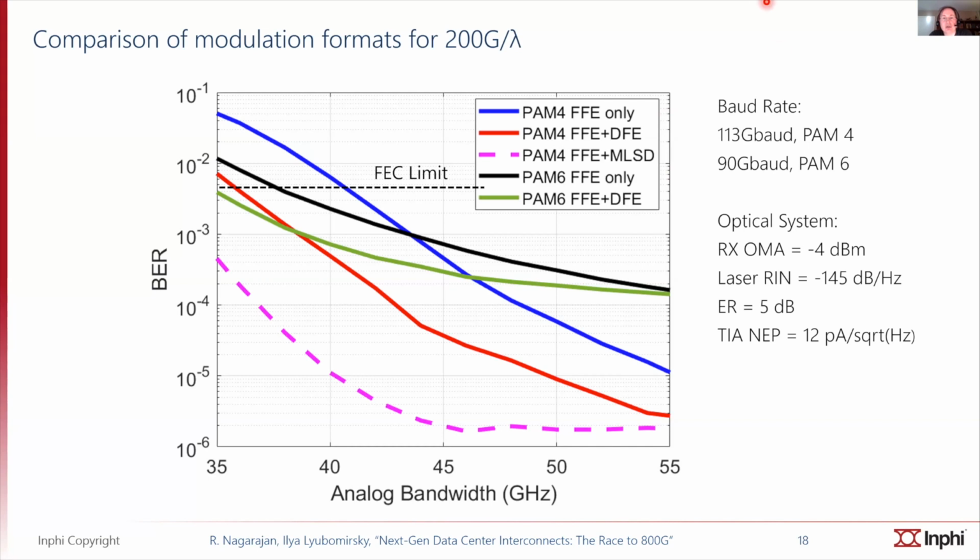And you can see some interesting trends here. So for example, with FFE only, which is the blue curve versus the black curve, we see that there's a crossover point where when you go beyond 45 gigahertz, PAM4 gives a better performance, while for really lower analog bandwidths, PAM6 gives better performance due to its lower baud rate. With the DFE, when we add the DFE, which is shown in the red curve and the green curve, that crossover point shifts to lower bandwidths.